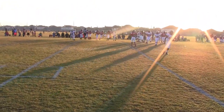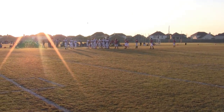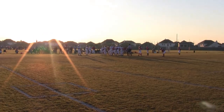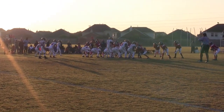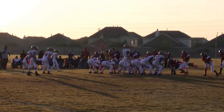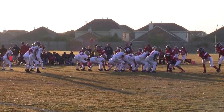Looks like it's gonna be down all the way on the line's 28. And this is gonna be another one of those games where the sun's angle is gonna make it hard to make out the players. So when you're watching this on YouTube, I suggest you go full screen and choose the highest HD option. It's 1st and 10 on the line's 28.